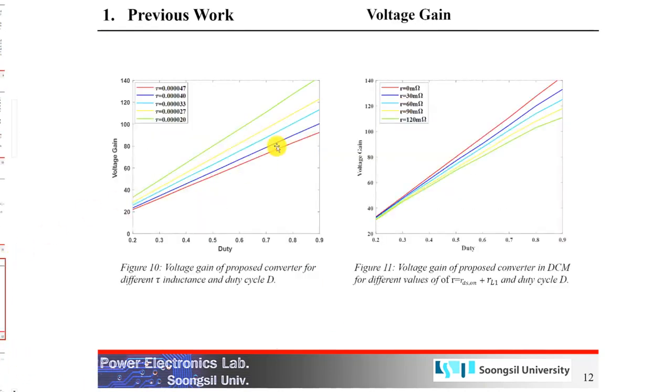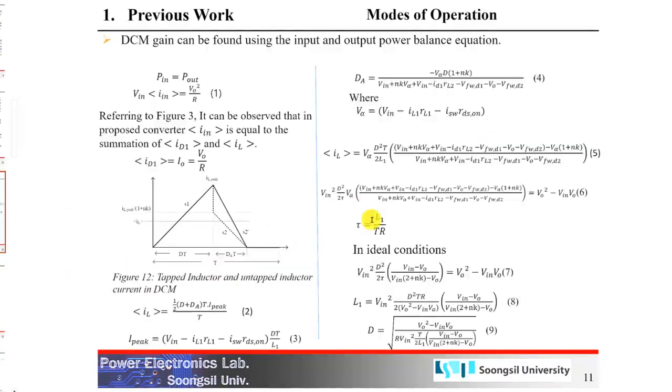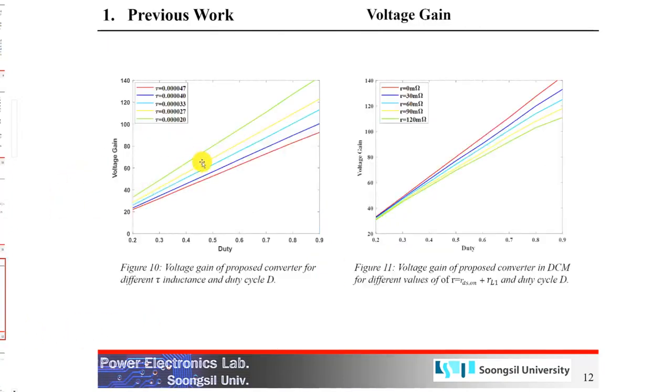It can be seen in figure 10 that the voltage gain of the proposed converter increases as the value of tau decreases, where tau is a time constant, a combination of L1 over T over R. If we decrease the value of tau, we can get a very high voltage gain. And the voltage gain of this converter is linear with the duty ratio, so it is easy to design the control of the proposed converter.